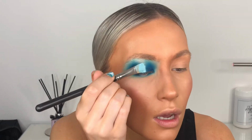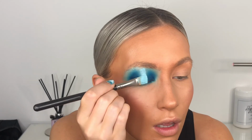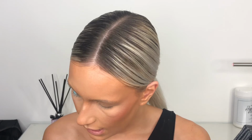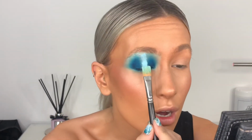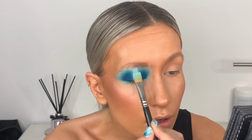And I'm going in like a line to create a tornado, and wipe off my excess. And then I'm going to switch my brush to that side and go down like this to try and blend.